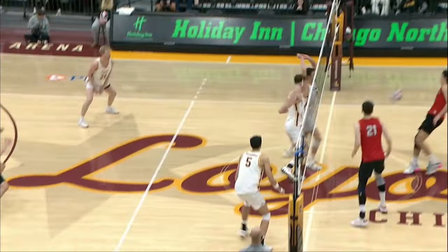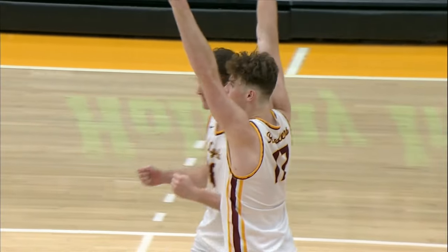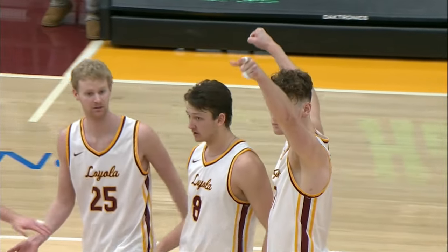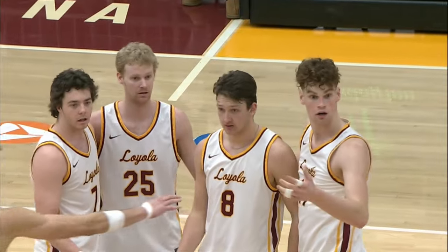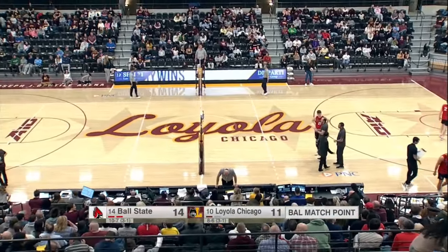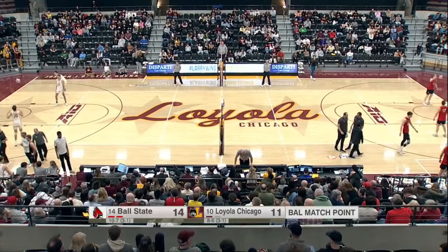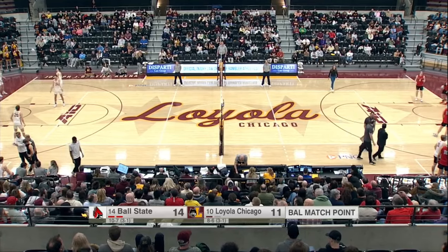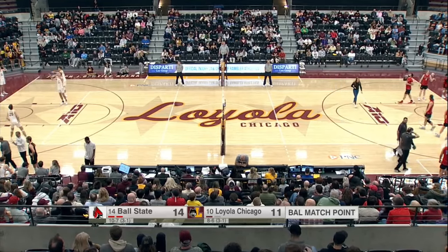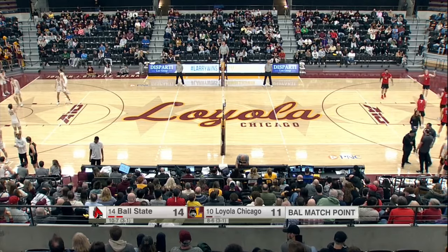Look for a timeout here for Loyola. Both teams thought they had it. Timeout Loyola, their second and final timeout. Chato went up on the swing. Swung it faster than the block was ready. Dean Meyer was a little high on his block. Ball ended up in front of him. It was a bang-bang play. Where you would hope, and if you're a home fan, you really wanted it to be the point for the Ramblers. Match point, 3 of them for Ball State.